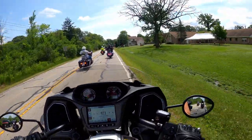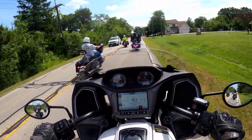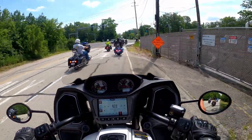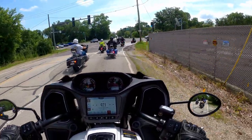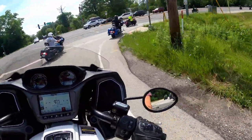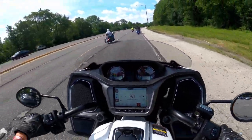Good job, Indian. This bike really, really feels great. I like what they got going on here. You did a really good job. I really like the little part throttle braps here. Sounds great. Here, we're gonna grip it here.